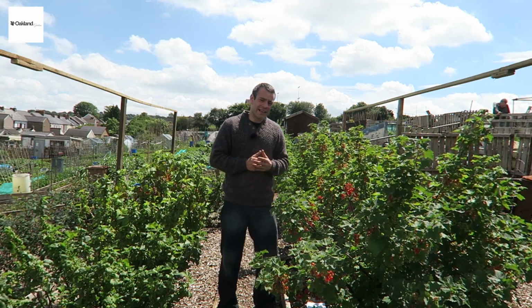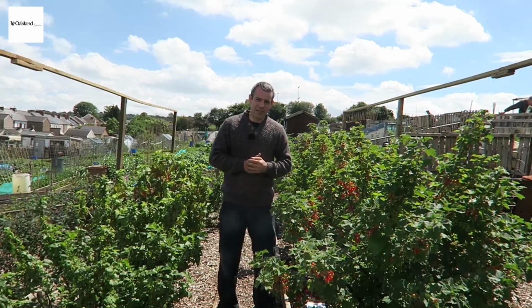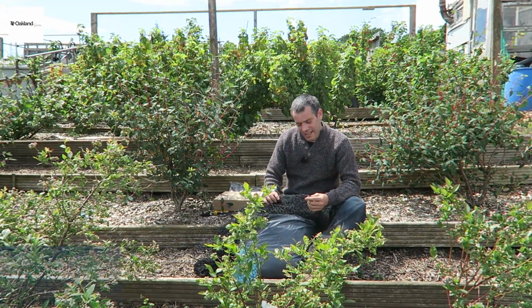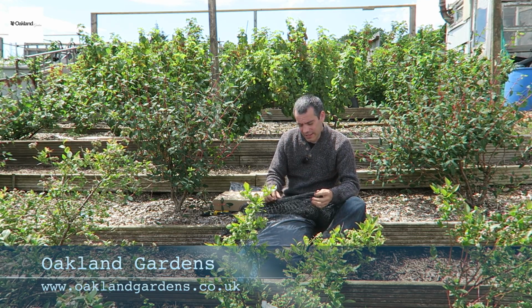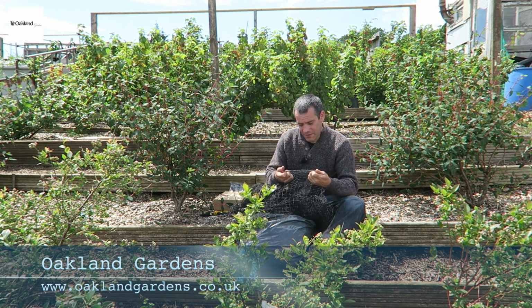While we're on the subject of netting, I'd like to talk to you about the netting I'm using here and why I'm using this netting. I get my netting from Oaken Gardens, and as you know, I'm an advocate of some of their products because they are very high quality, and the netting is very, very good quality, I have to say.